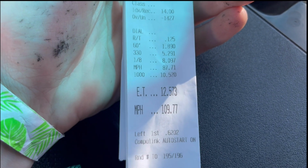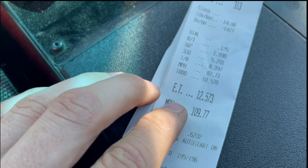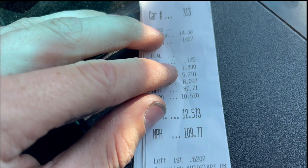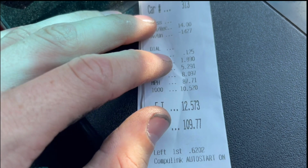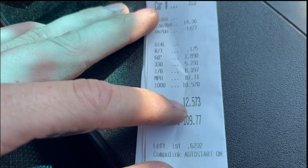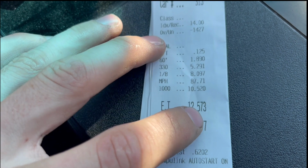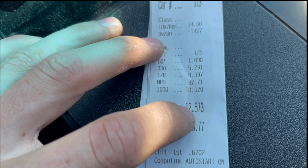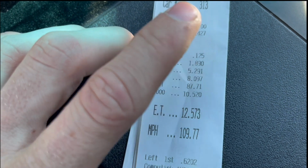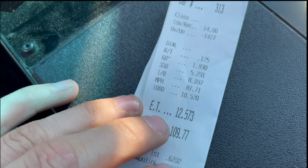So 1257, I'm back. I got my mile an hour back. That's just probably because it's the first pass of the day. 60 foot is continuing to get worse, so I put the shocks back to where I had them. But I mean, it's pretty much where I want to be. Maybe a little bit quicker, but I think if I can keep the car in the 1250s and get better on the tree, I think I'll be in decent shape.